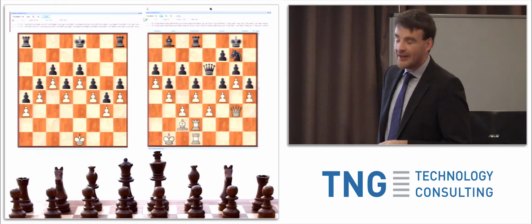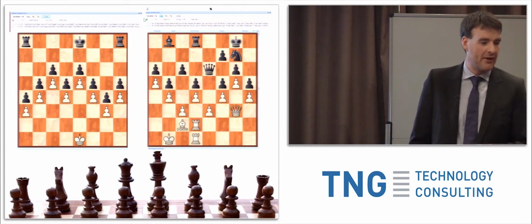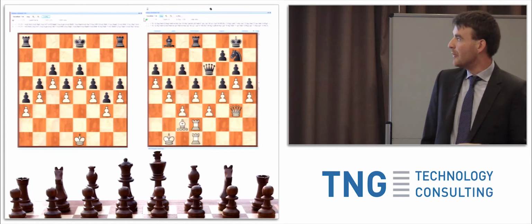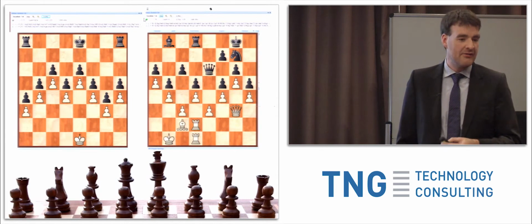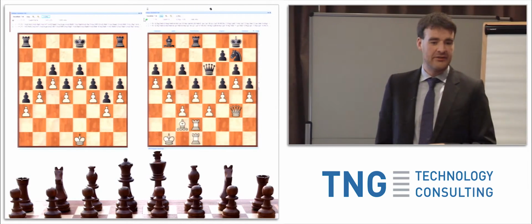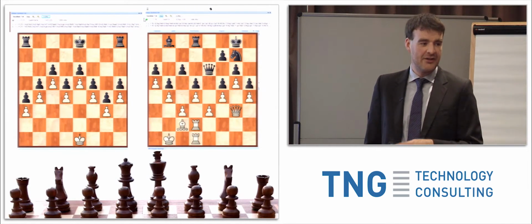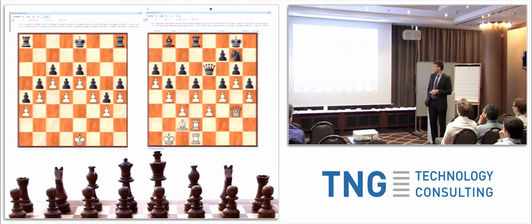This is Stockfish 7. Stockfish is the main program used by the top players at the moment, I think, together with Komodo. So the computer thinks black is completely winning. Any advantage of over like 1.5 or something is a decisive advantage, and under 1 is a clear advantage, and 0.5 is some slight advantage. More pleasant, that side, but nothing killing.